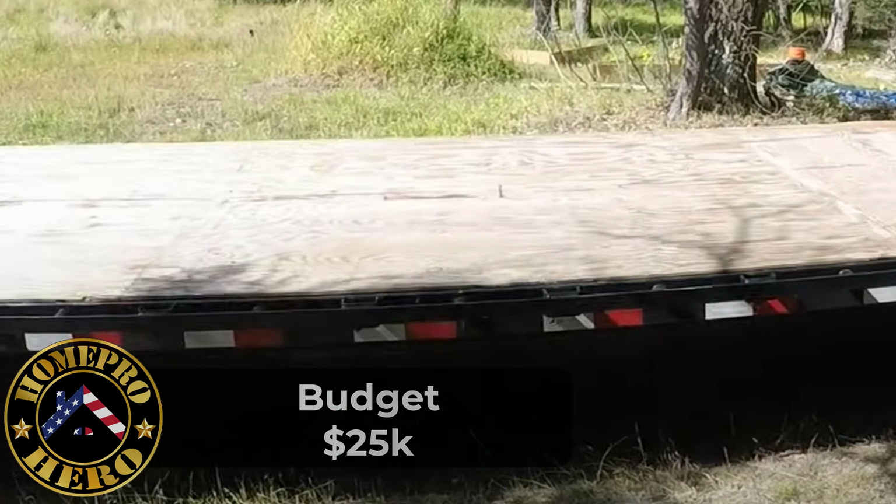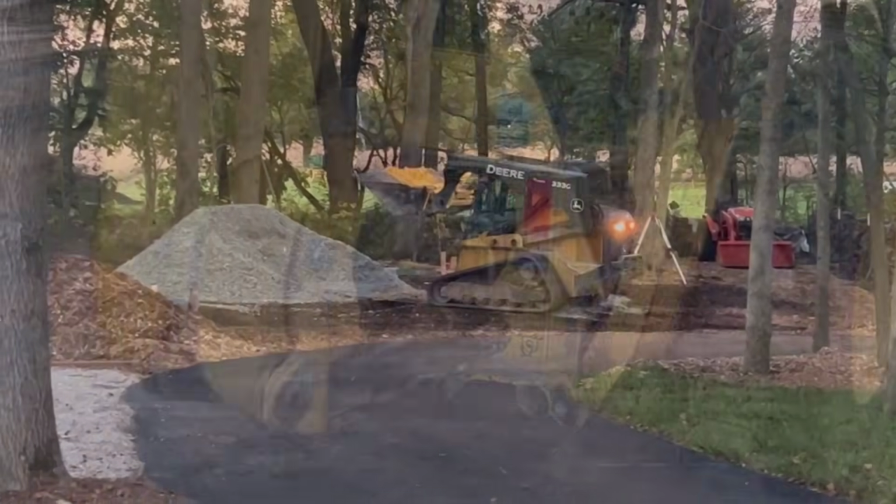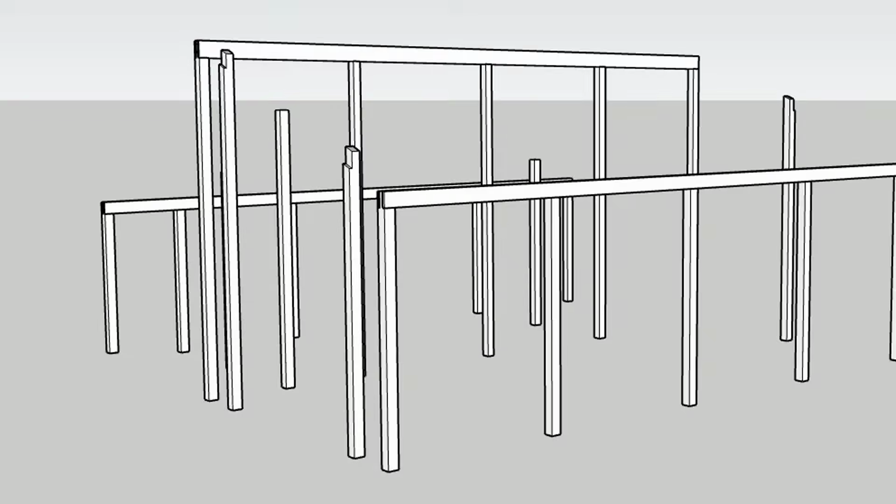But today, first time ever, I'm bringing a subcontractor onto the channel for good reason. I want to make sure the barn's square, level, plumb, whatever you want to call it. We want the foundation to be right on the money, and the guy right down the street does this for a living. He's an expert. I'll be there right with him as they do it all.